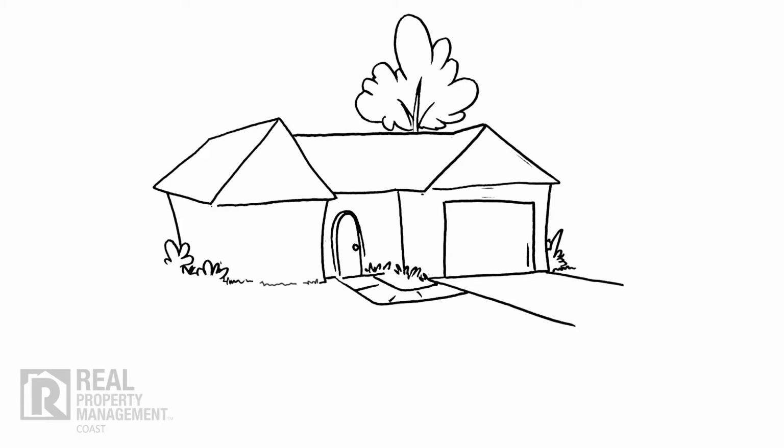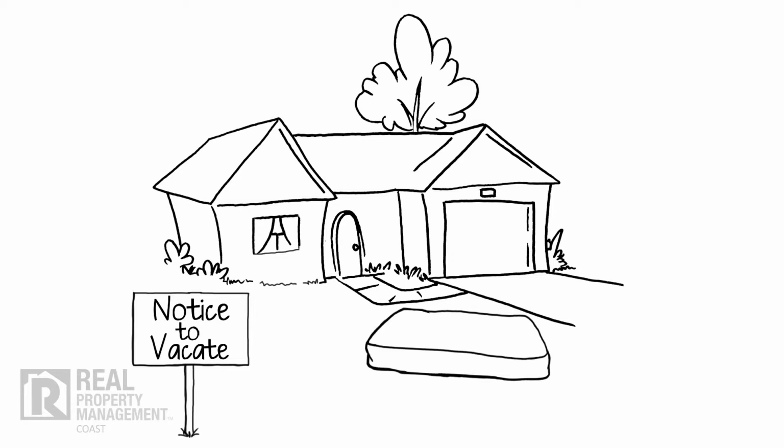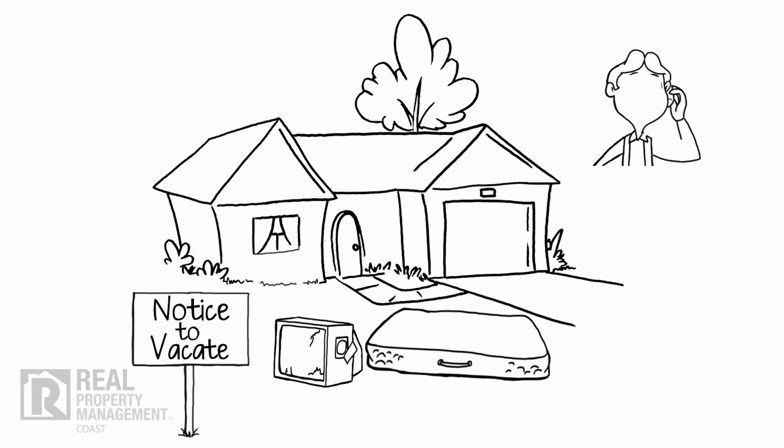If the rent is unpaid, a notice to vacate will be posted at the property and collection efforts will begin, followed by eviction proceedings. Failure to respond to notifications triggers the eviction process and the possibility of a judgment on your credit. If for any reason you are unable to pay the rent on time, call us. We are here to help. Communication goes a long way.